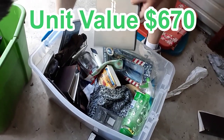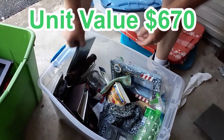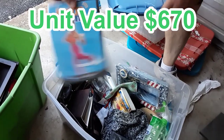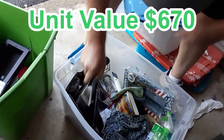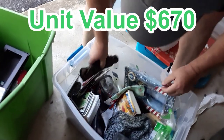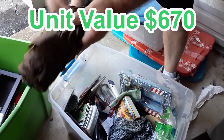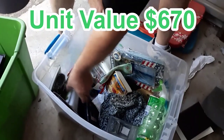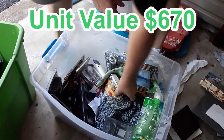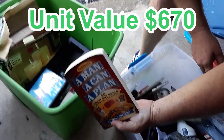What's that? U.S. Air Force. Oh, it's a picture frame. Sometimes in the military, maybe. More. What are they trying to tell me, folks? Is that an umbrella? It is. I'm not going to open it. We know what those do. More personal pictures. A man, a can, and a plan. Wow.